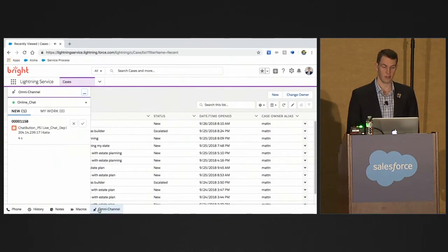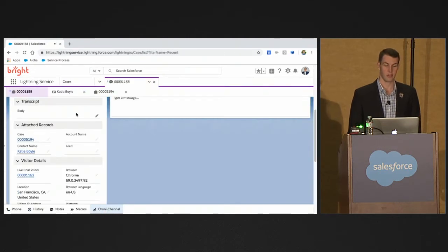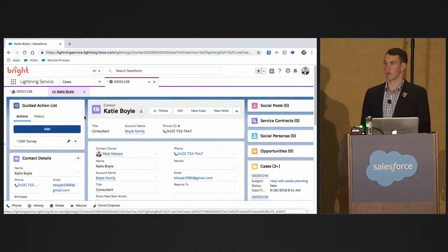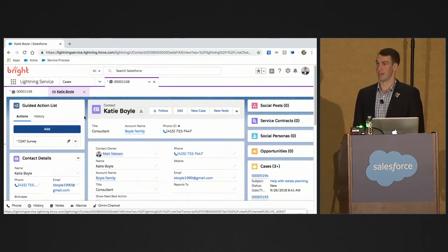Over here in the Lightning Service Console, we've automatically routed her chat request to our service agent using Omnichannel. Now, let's take a second here and talk about where we were and where we are now. We came from a customer self-service community as our end user, Katie Boyle. Now we are in the Lightning Service Console as our customer service agent. The Lightning Service Console is the 360-degree view of the customer. This is where you're going to be seeing all that great information about them right there at your agent's fingertips.